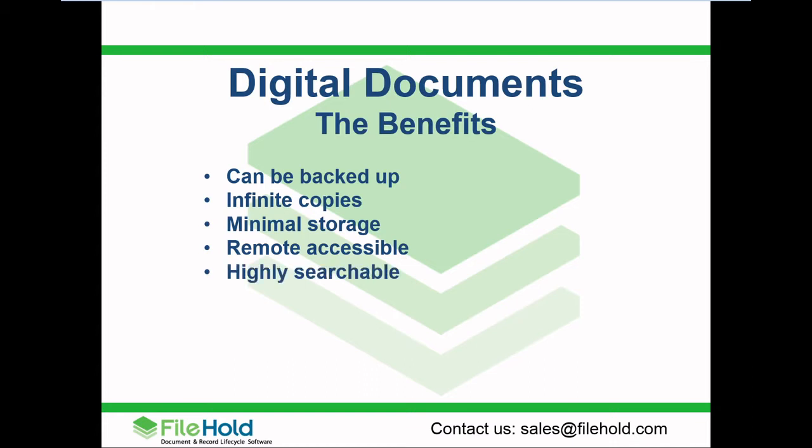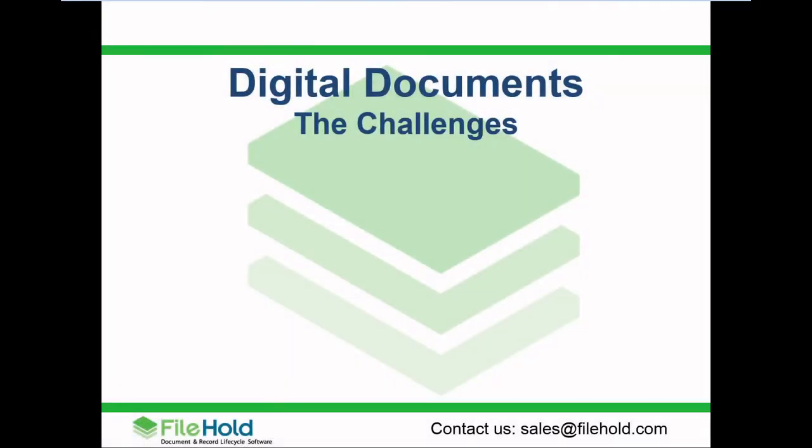They're also highly searchable. The only way to find a paper document is to go and look for it within the filing system. That's all you have. There's a lot more things you can search for with digital documents. You can search for file names. Sometimes you can search for document contents. There's a lot of different ways that you can search for digital documents that just make them a lot more useful as an asset.